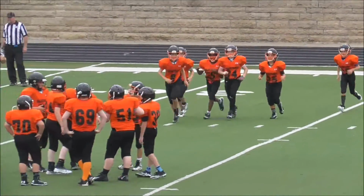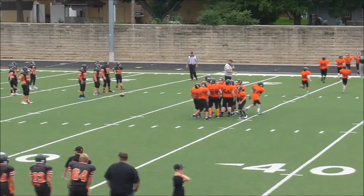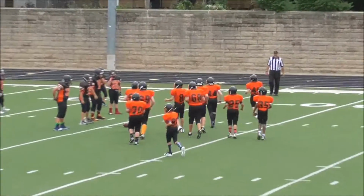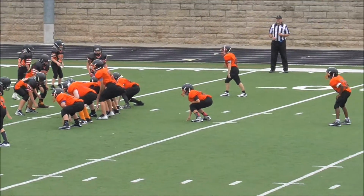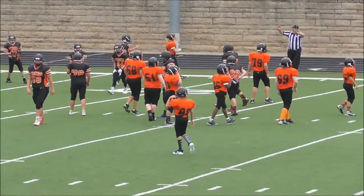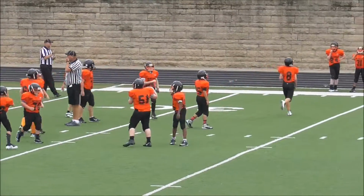Ball carried by number 38, Christian Rinke. And on the tackle, number 79, Gannon Ogden. Himmelmeyer's pass, intended for Ossie, is incomplete.